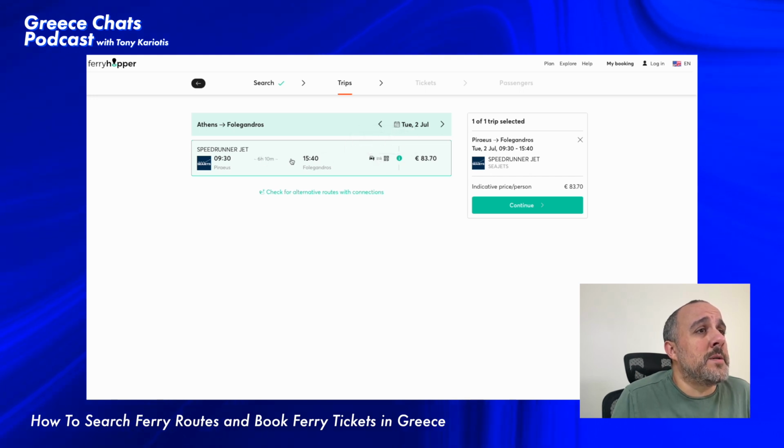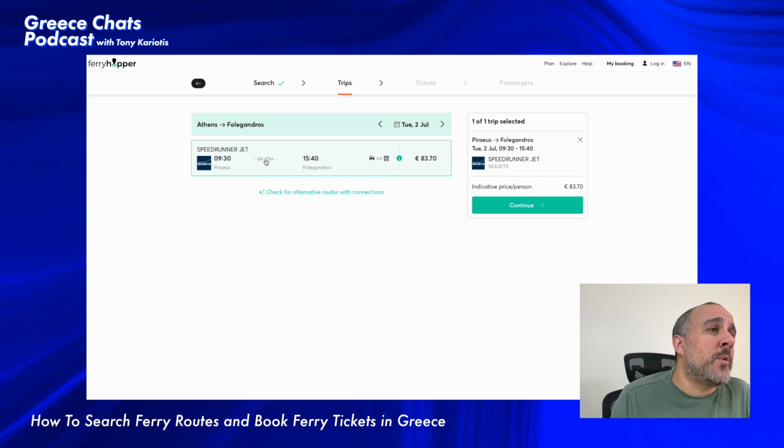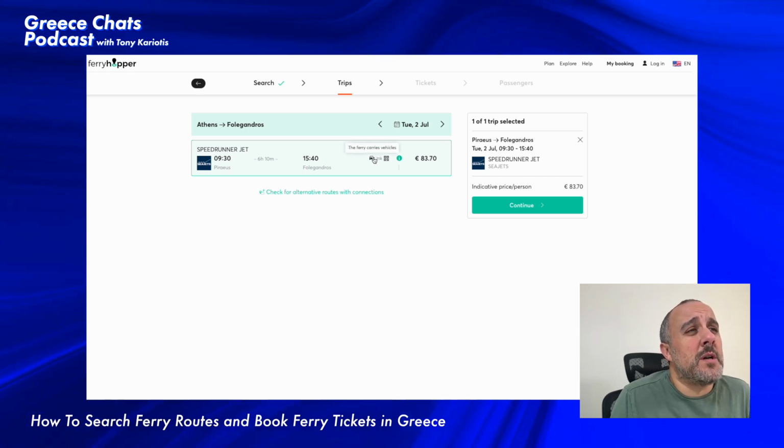This is 6 hours. SeaJets never really has cabins. That's more of a Blue Star thing. This is somewhat of a long ride, especially for a SeaJet, but not for Blue Star. I've been on a Blue Star that's got 15 hours, so that's nothing. But we do know that this does allow cars, which is great.